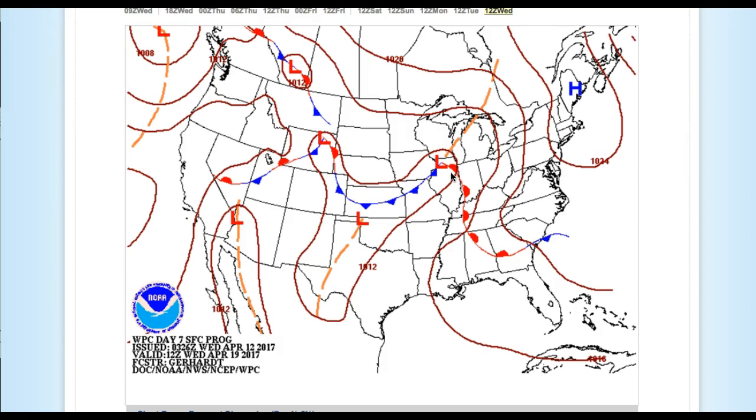So what I would suggest is that if you can take precautions ahead of time, to prepare for the potential for some minor flooding, river flooding, urban flooding, so on and so forth, now's the time to do it because this pattern is starting to line up. And with that, the potential for another wet weather pattern like we saw at the start of this month.